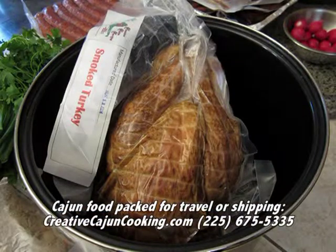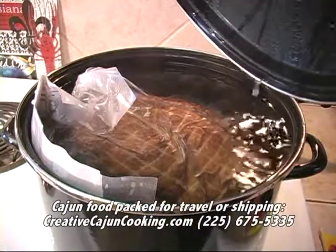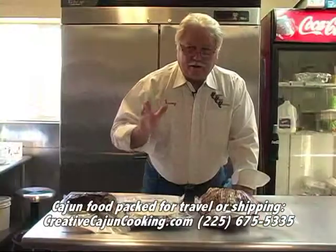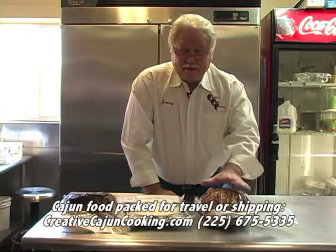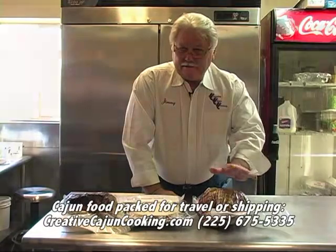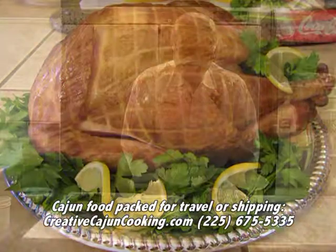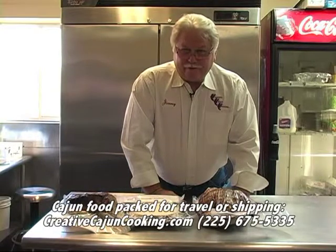And then all you have to do is drop it in a pot of hot water and allow this turkey to warm up. It doesn't have to be a real hard boil, but you will receive this turkey frozen, let it thaw out, and put it into the water for about an hour, and it comes out just like it's fresh, straight out of the pit. And it saves you 6 days worth of cooking. And it saves you a lot of time worth of prep work.